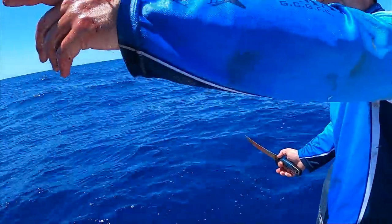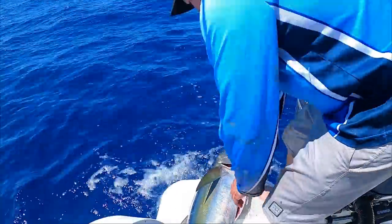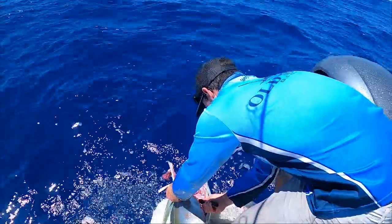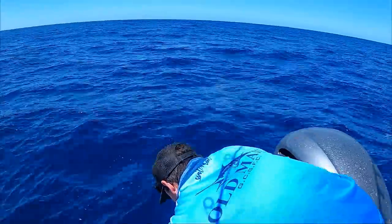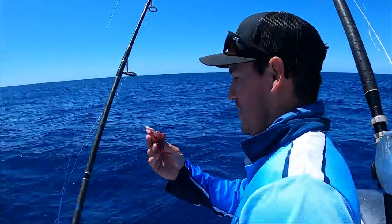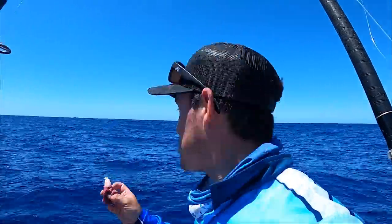Oh, there's tuna busting up to see it as well. Oh, that's handy. Just there. So this tuna now has guts and gills removed, flushed all the blood out. Pretty well doesn't get too much better than that. That's the heart. Look at the size of the heart. Aren't you meant to take a bite out of that? Tastes like success to me, mate.